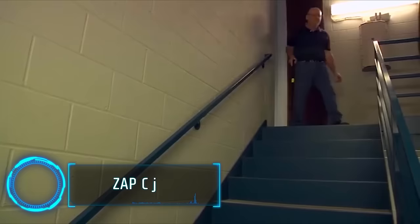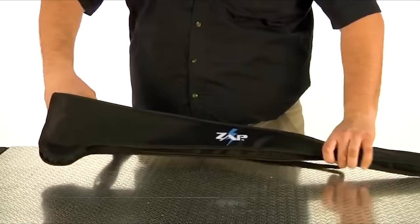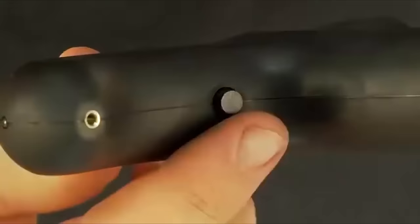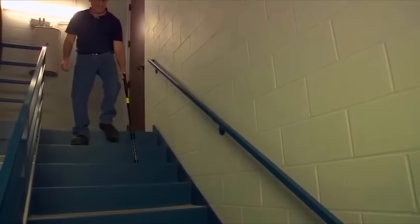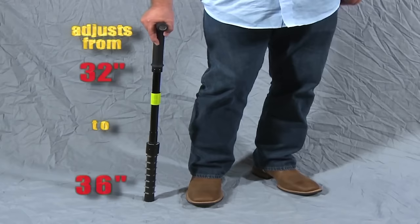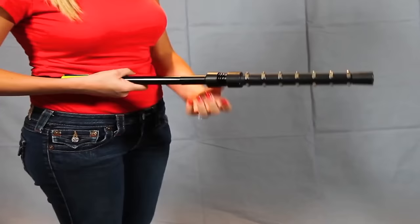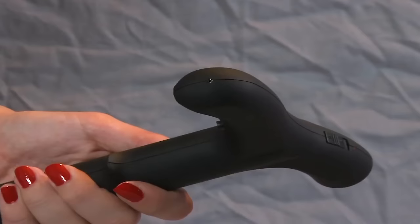Imagine a walking cane that not only supports you on your strolls, but also empowers you with a sense of security. Introducing the Zap Cane, the ultimate self-defense gadget for those who desire independence with a touch of protection. It's equipped with a powerful 1 million volt stun gun and a 30 lumen LED flashlight, and its unique design makes it great for all types of terrain. With an adjustable length of 32 to 36 inches and a weight capacity of 250 pounds, it's designed to cater to a wide range of users. The built-in rechargeable battery means you're always charged and ready to go.